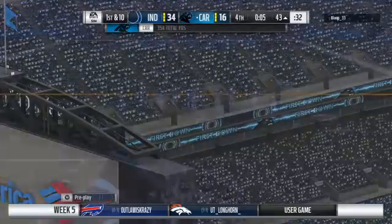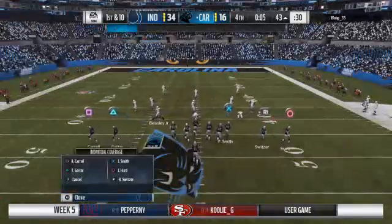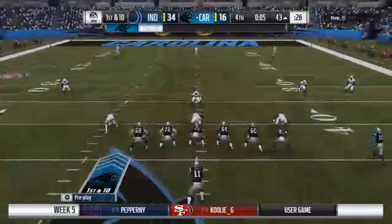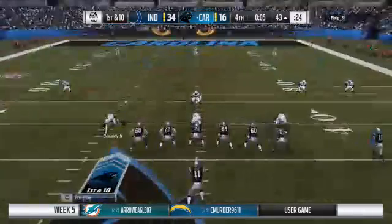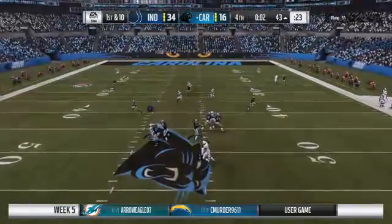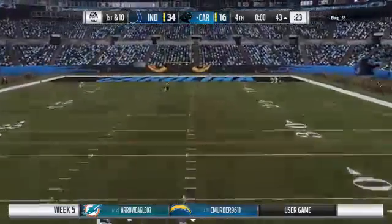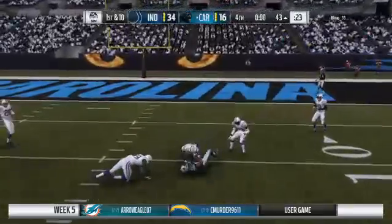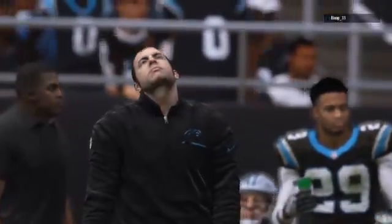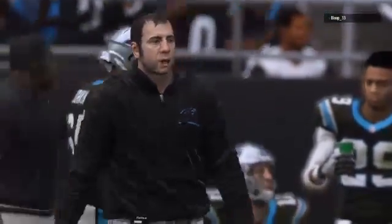Clock management definitely critical here if they want to get back in this game. Absolutely agreed. They have to up the tempo in this case. Down a couple of scores. Want to make sure they have a chance to win this ball game. One final try now for Wentz. Now a desperation throw. It's caught at the 10. And he's taken down, but not before reaching the 10-yard line.